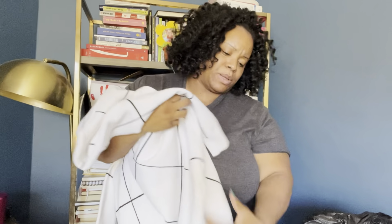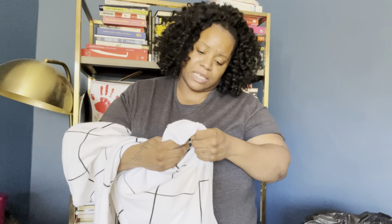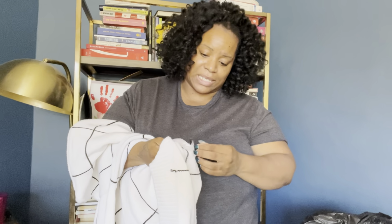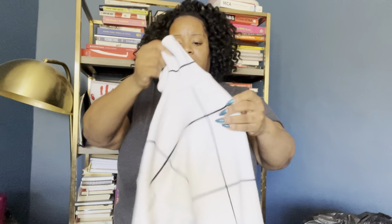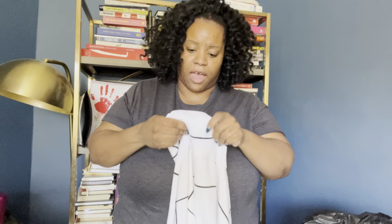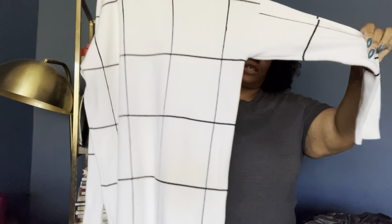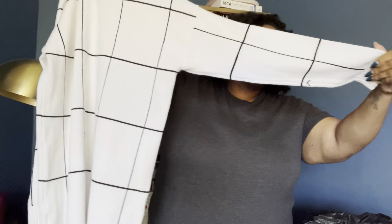So this is actually by, and I remember because I couldn't find the label, Chic Wish, and it is 100% acrylic. What size is it? I don't remember. I think it's a small. But because we're going to Toronto, I keep asking my cousins what the weather is like, and they're saying it's in the 50s and 60s. So I really can still be offering sweaters, or at least special pieces.